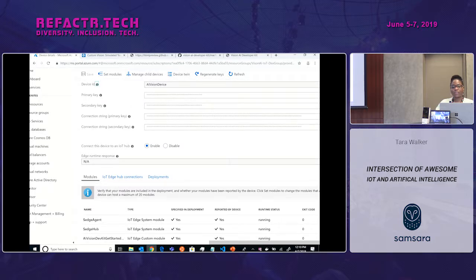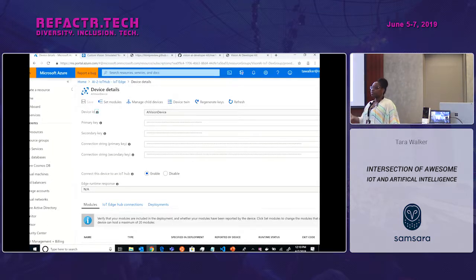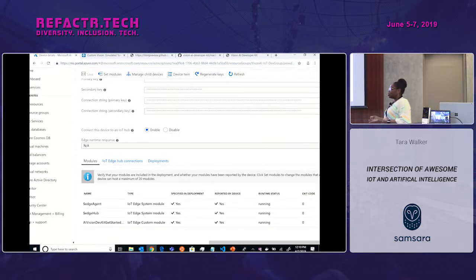Once I create this device, it's going to give me some things. It's going to say I need to connect securely, whether it's through X509 certs or what we call a symmetric key. And based upon that, it hashes this and gives me a connection string. Okay, cool. I know I'm going to have to get the device a connection string. But at this point, what I need to do is deploy some modules. So the modules that get deployed off the rip, even if you did nothing else, I just said this was an IoT device and gave information, it's going to create two modules called Edge Agent and Edge Hub.